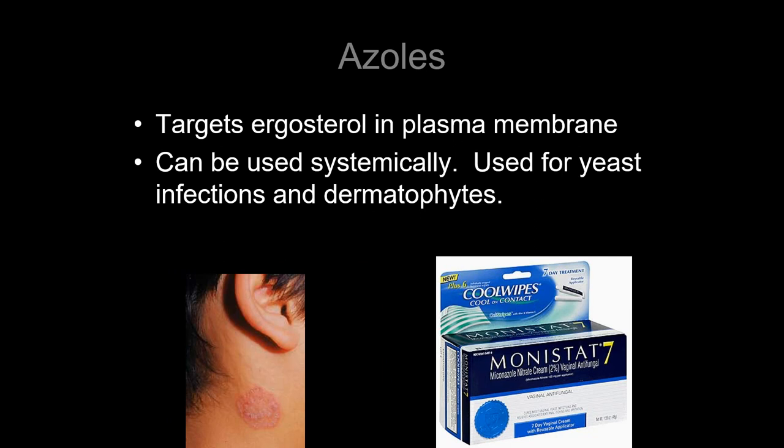Azoles are next. This is like, I can't ever say this one, imidazole or myconazole. This is still attacking the ergosterol in the plasma membrane. You can use this one systemically because it has a higher therapeutic index, and so we'll usually use this for like yeast infection or if a person has a dermatophyte, like ringworm is what I'm showing you here. So this is a brand name of one of the azoles that's sold over the counter at this point for women who have yeast infections. You can get them as vaginal suppositories, or you can sometimes buy pills where you swallow the pill and it kind of does the same thing. This one happens to be a cream, so you use sort of like a tampon applicator and you squirt some cream up your vagina to kill the fungus that's growing in there.